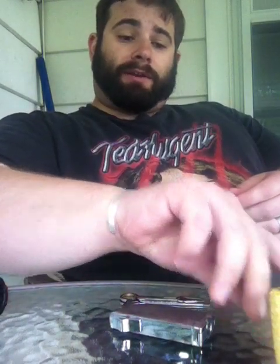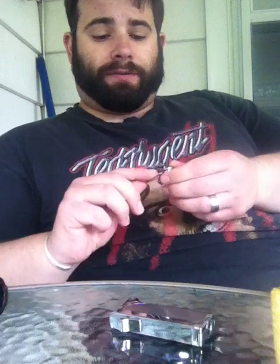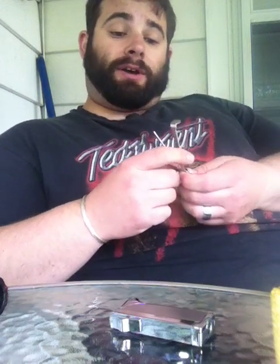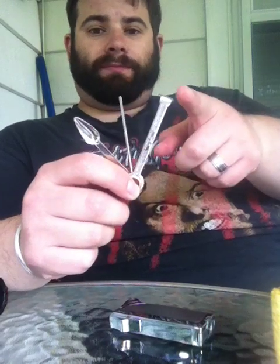What else do you need? You need a pipe tool. I recommend getting yourself the Czech tool. Why is it called the Czech tool? Well, it's because it's made in the Czech Republic. So, it gives you the 3 tools that you need for smoking a pipe.